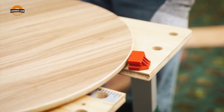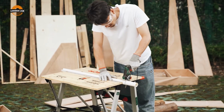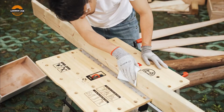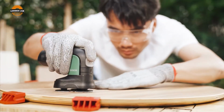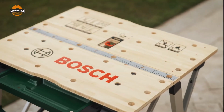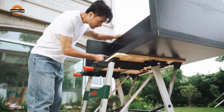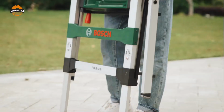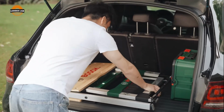The clamping jaws are flexible too, so even if you're holding onto round pipes or bulky pieces, it holds tight without slipping. It's rated for about 200 kilograms, which is more than enough for medium-duty projects like sanding shelves or fixing furniture. There's also a built-in tray, so screws or tools stay within reach instead of rolling off the edge. And once you're done, it folds flat thanks to the aluminum frame, which makes carrying or stashing it pretty painless.